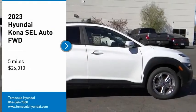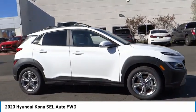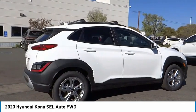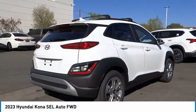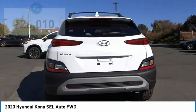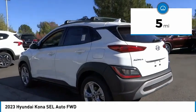Stop by and take a look at the 2023 Kona. The Hyundai Kona provides a wide variety of functionality in a small SUV body. The energetic design is perfect for those looking to marry their adventurous side with their urban lifestyle and is priced below $30,000. This vehicle has less than 100 miles.